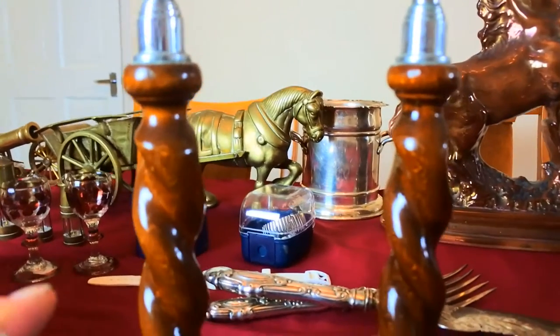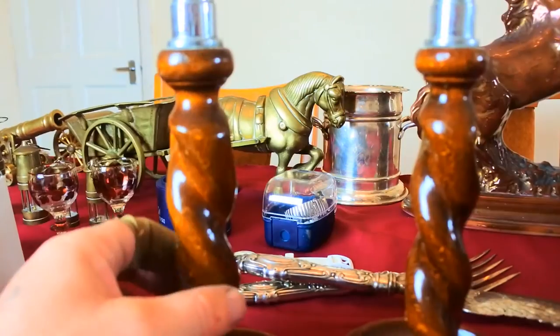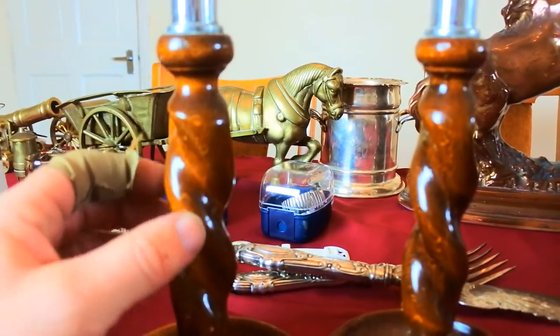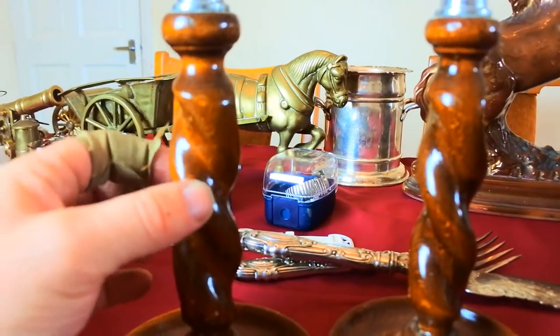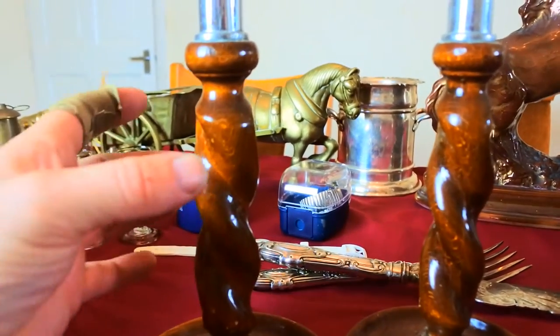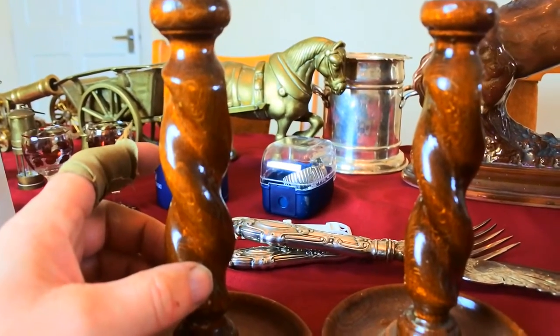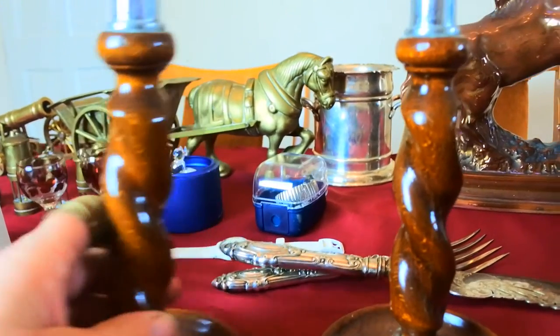But the ones you're really looking for, you see this barley twist here, is what's known as an open barley twist. There's two stems coming down that spiral in amongst each other, but they're not solid. There's a gap between them. They can pull £50 to £100 a pair. They're the ones you're looking for, guys.